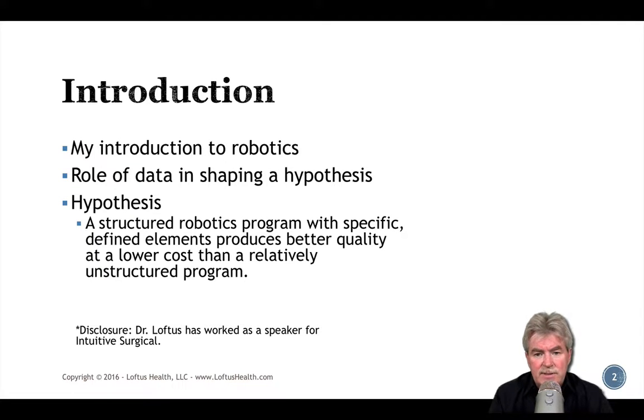And ultimately what we saw was if you organized around robotics, things were better, meaning outcomes were better. And so what this really is, it generated a hypothesis for me. The hypothesis is this, and I'll show you the data why I think this hypothesis is probably going to be true. A structured robotics program with specific defined elements produces better quality at a lower cost than a relatively unstructured program. Why do I say that? Because that's what we observed.